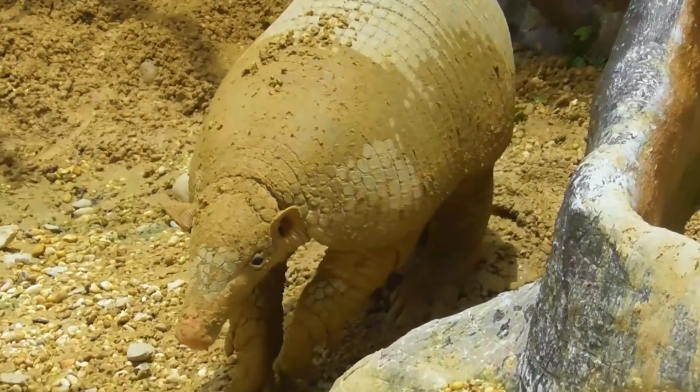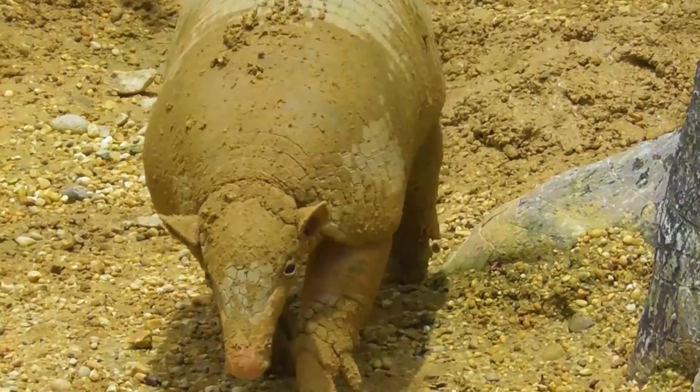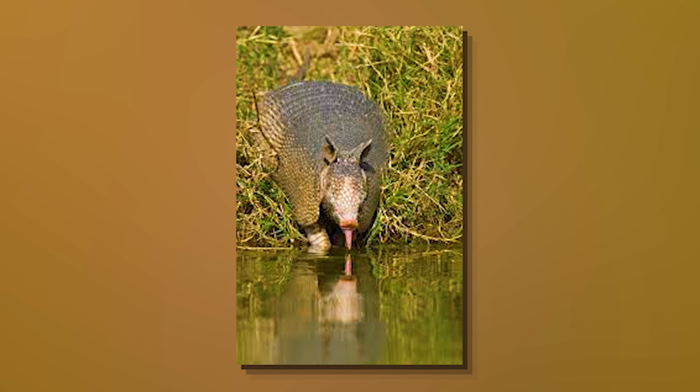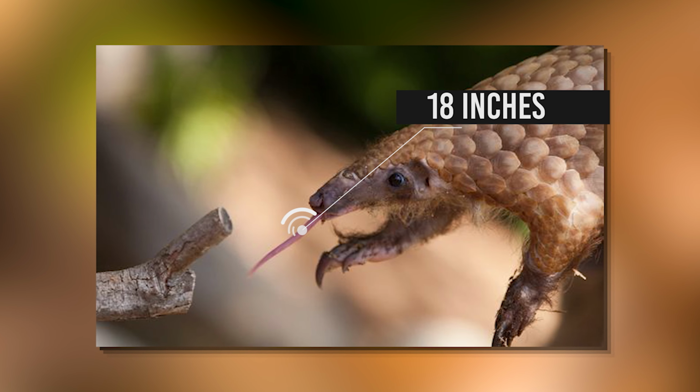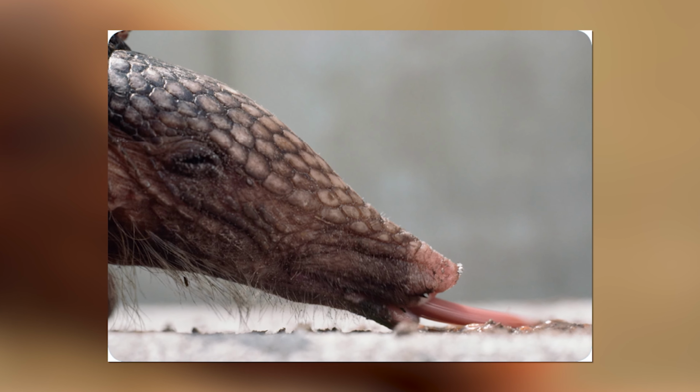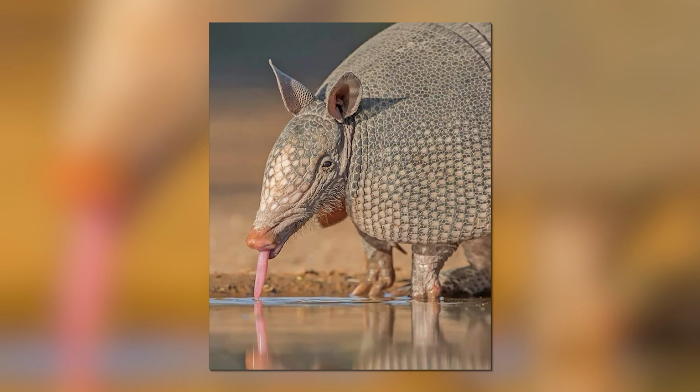Armadillos are a mammal with an armored body structure like a shell. Armadillos are mainly found in South America. These giant animals have sticky tongues and can extend them up to 18 inches in length to help them catch things to eat. This long length helps the armadillo catch insects and gather food easily.